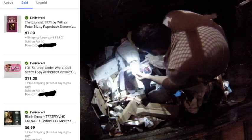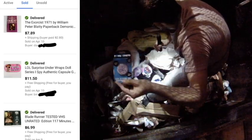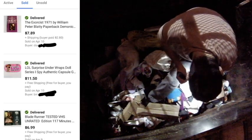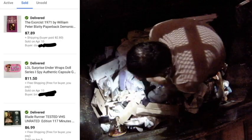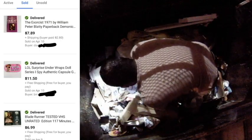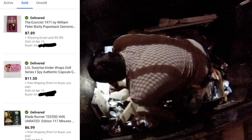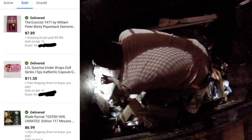If you're new to eBay or selling, a pop socket. For media, anything under a pound ships for $2.80. Just like this VHS, I also shipped it out for $2.80, so it's not that bad. Also, the LOL Surprise, it was brand new sealed, $11.50. It's cool.